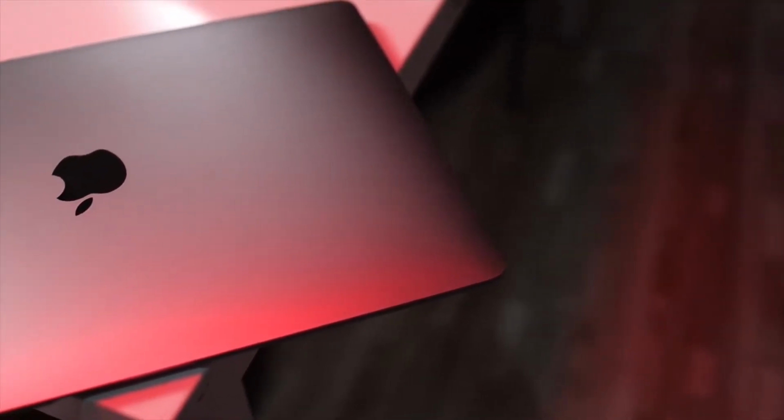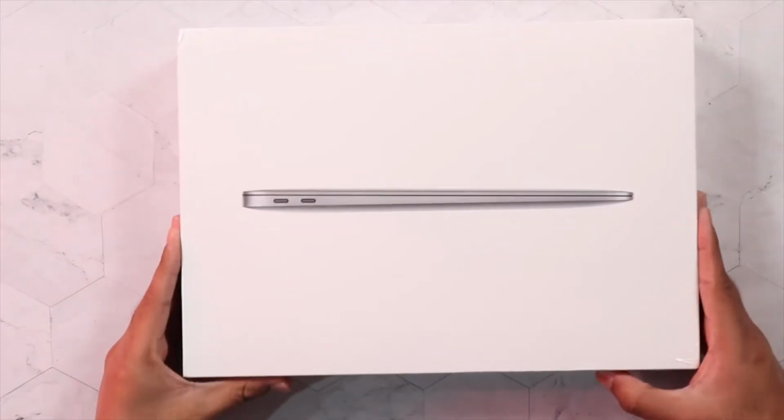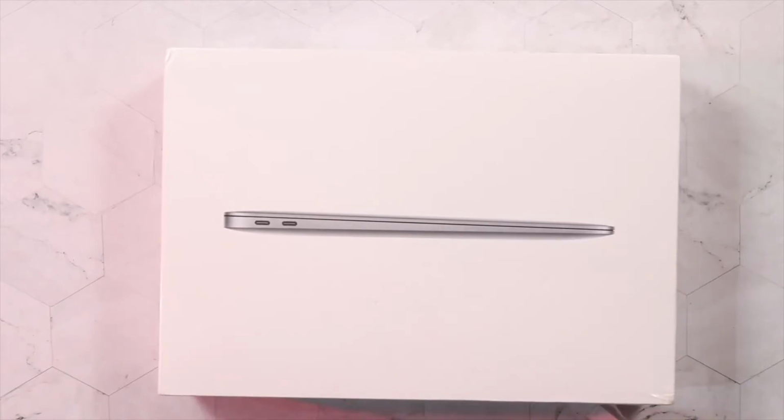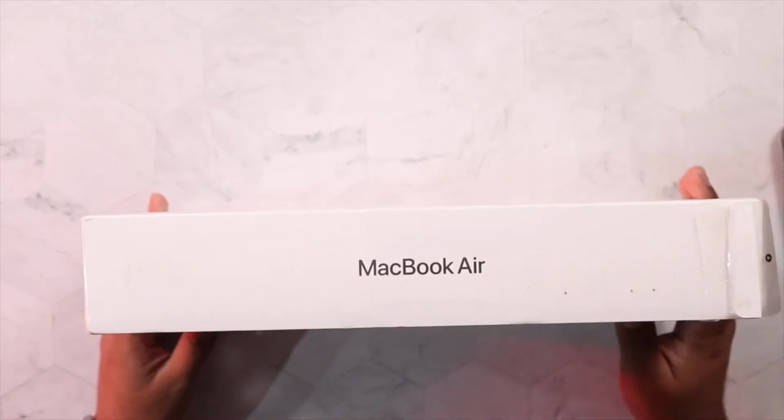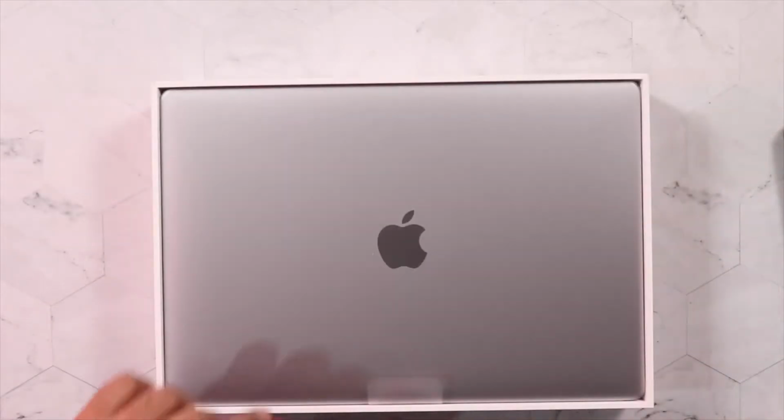The new MacBook Air with M1 from Apple redefines the MacBook Air. This new MacBook Air provides pro-grade power to challenge and often beat Intel-based Windows PCs. But that is not the only feature they announced.